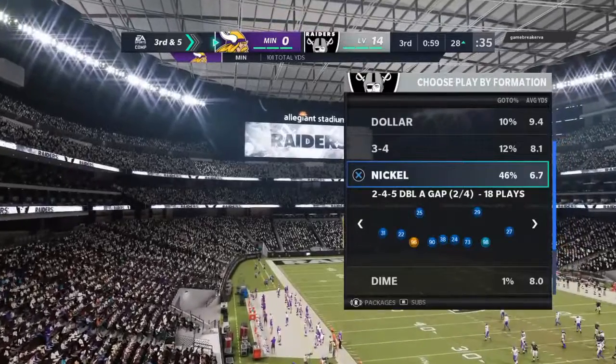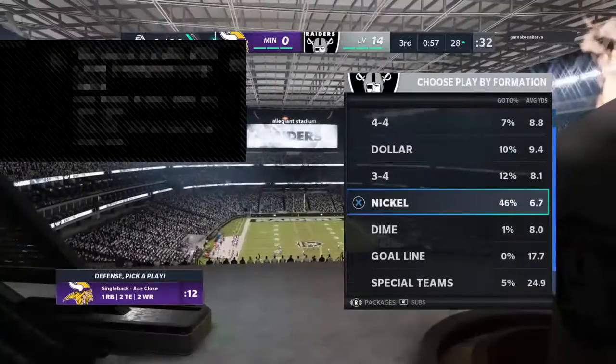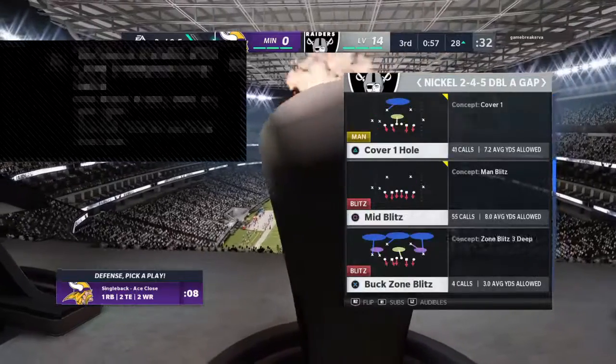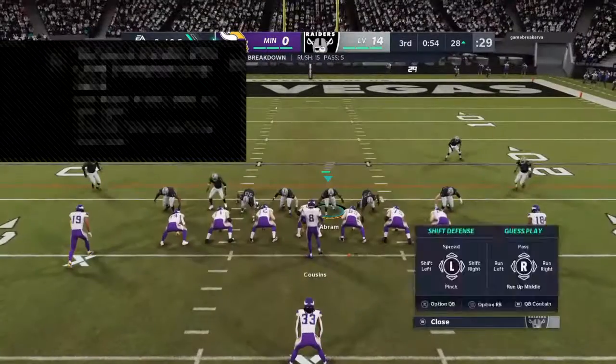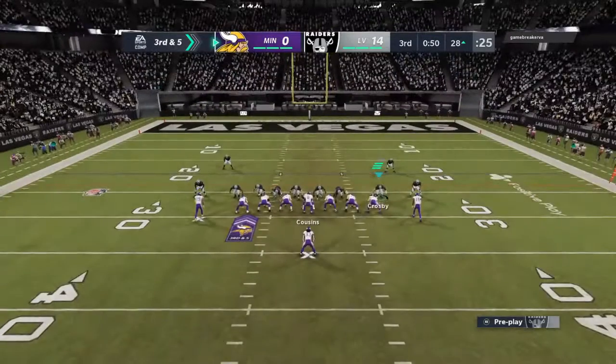Oftentimes we praise an offense for in the past, but in this game, how about what we're seeing from the safeties? They are all over the field. Doesn't matter if they threw it or if they're trying to run it. I don't think we've ever awarded an MVU, most valuable unit, but you're right, it might go to them in this game. I like that, MVU. Well done.